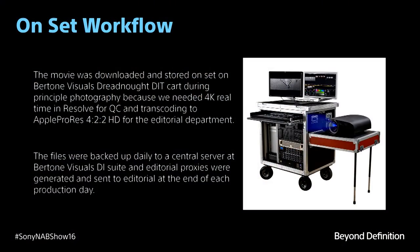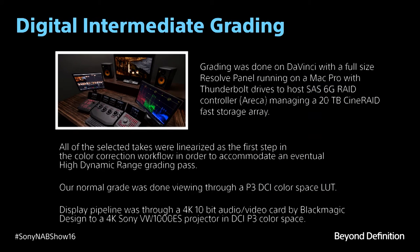We used from Bertone Visuals, Gianluca Bertone, ladies and gentlemen. We used his Dreadnought DIT cart to transcode the movie on set and to store and generate dailies. We're using DaVinci Resolve for the DI work.